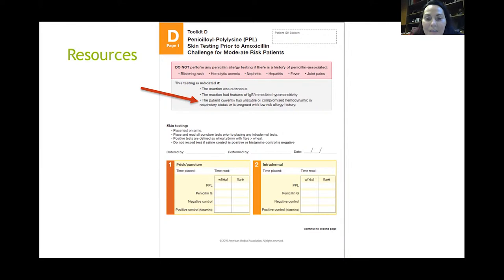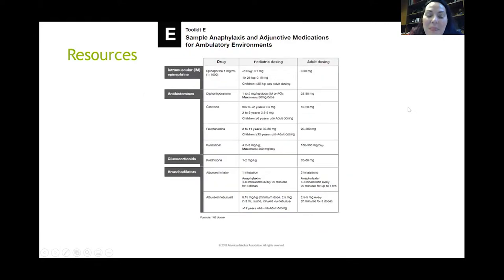It says this test is indicated if the patient is unstable or compromised hemodynamically or the respiratory status. If someone has a compromised respiratory status or is unstable hemodynamically, that is not a good time for testing. The patient should actually be stable in both their respiratory and cardiovascular system. So be sure to delete that. That's a little bit misleading. And then if you don't currently have an anaphylaxis toolkit or protocol, it provides you with sample medications. Very helpful, the pediatric dosing as well as the adult dosing for you to adapt to your practice.